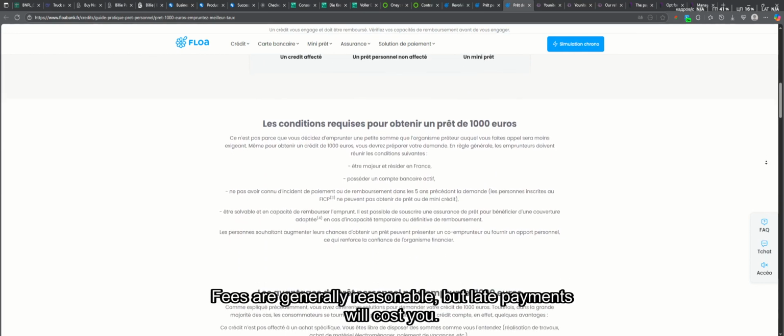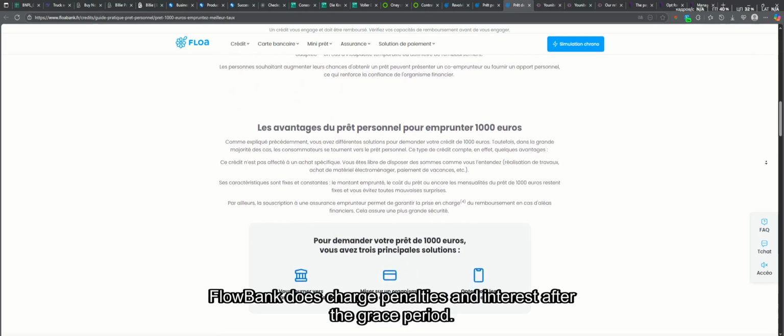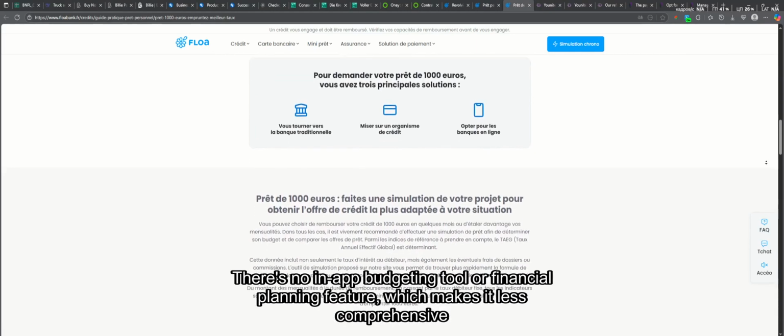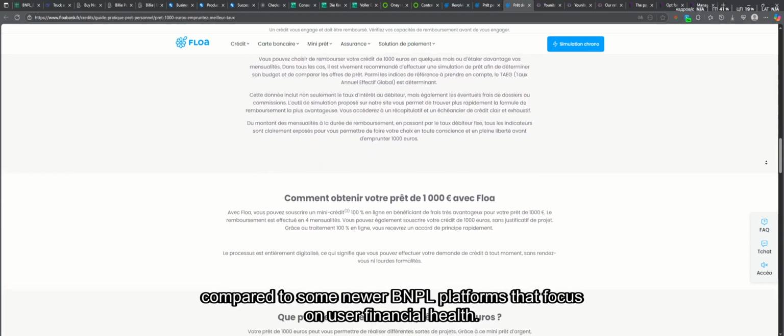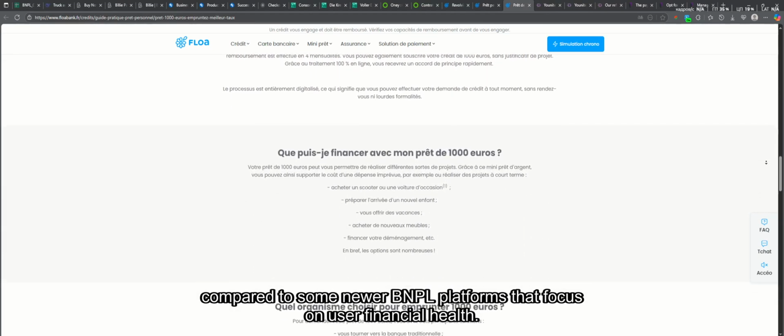Fees are generally reasonable, but late payments will cost you. Floa Bank does charge penalties and interest after the grace period. There's no in-app budgeting tool or financial planning feature, which makes it less comprehensive compared to some newer BNPL platforms that focus on user financial health.